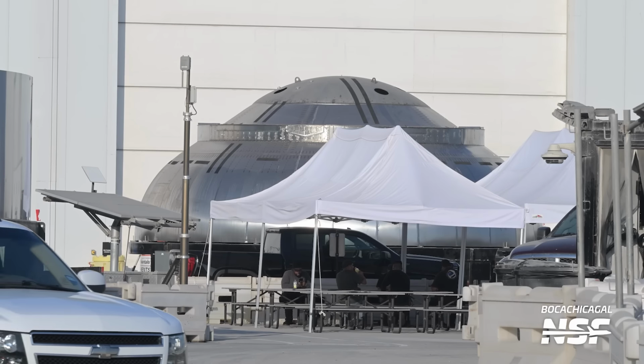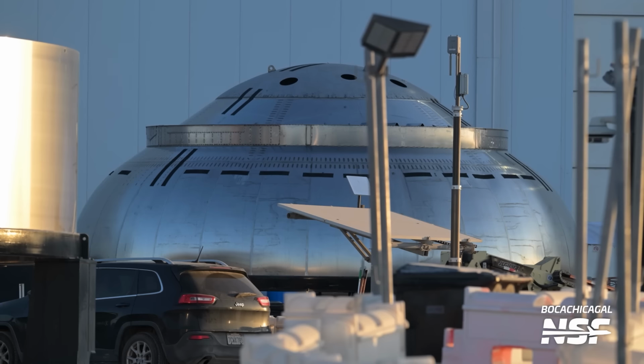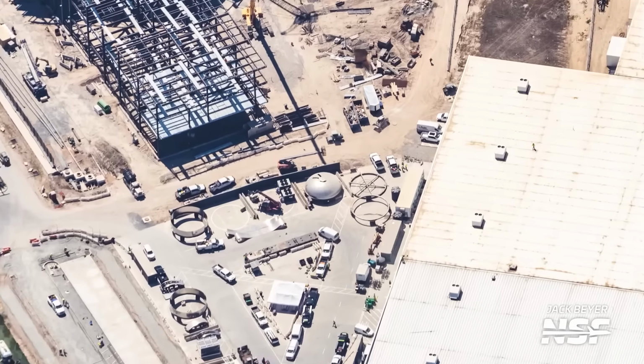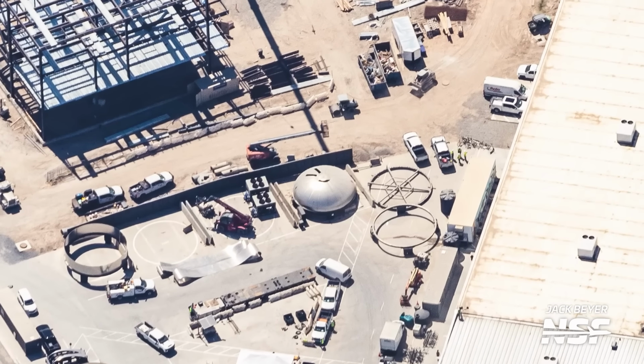Coming back down to the ground, this week we saw a booster forward dome staged outside of the Starfactory. Unfortunately, there's no new designs here. This is still a version 1 booster forward dome. But if we go up again to our flyover footage, we can see what appears to be a scrapped forward dome for a version 2 ship.